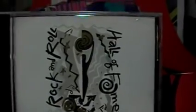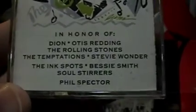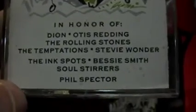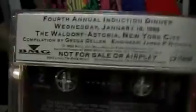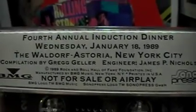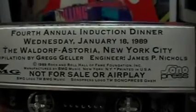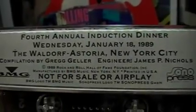Hall of Fame CD. Since it was still the 80s, they gave out a cassette as well. So the cassette is the same as the CD, not for sale or airplay. This was the 4th annual induction dinner, Wednesday, January 16th, 1989, at the Waldorf Astoria.